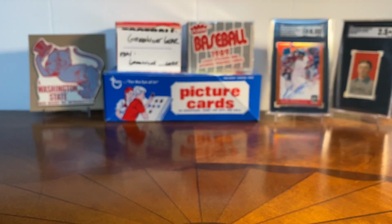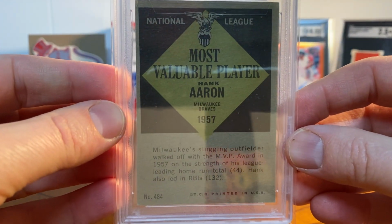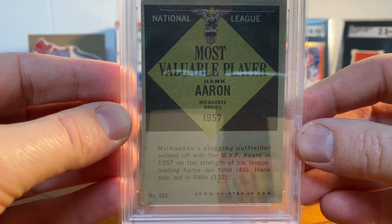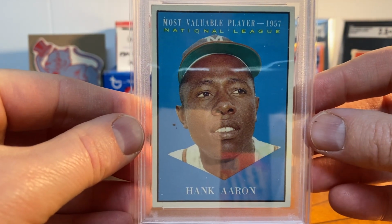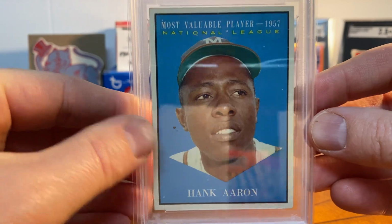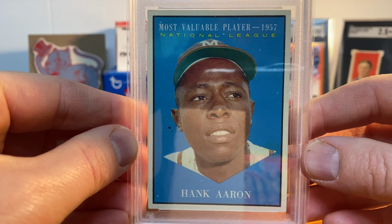The fifth and final card of this PSA grouping of vintage also comes from the 1961 set, and it's one of these inserts, the MVP card of Hank Aaron, who of course unfortunately passed away recently. And there it is. I love this blue, and this is from the 1961 Topps set, and here he was from his MVP year in '57. This is a photo that they used more than once at Topps in a couple of different cards.